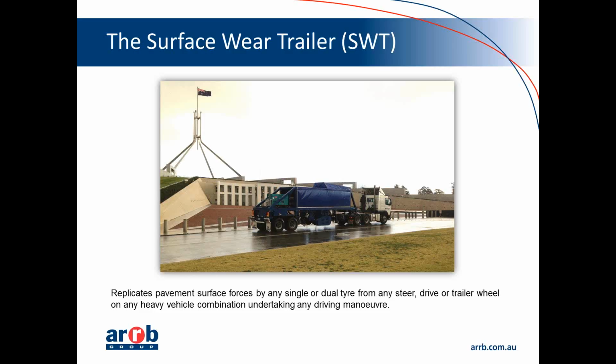And so for that reason, it's something which is really, really useful in terms of investigating what's actually happening to the surface of the road when you have vehicles doing various manoeuvres. And you can see a shot of it here outside the Parliament House in Canberra, because we really regard this trailer as being something that's of national significance, if that's not talking about too much. But suffice to say, it's something that's really important and certainly very, very useful. And I'll be going over a little bit of the work that we've done so far and giving you a preview of the work we've got coming up to demonstrate that.